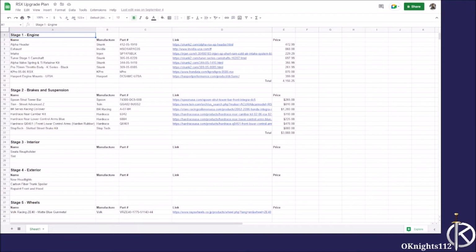So as I said before, what I wanted to do is break it up. So far I've broken it up into at least 5 stages of the upgrade plan. I wanted to do certain things at certain times, just because I know what needs to be done since it is an older car. So stage 1: the engine's got 186,000 miles on it. I wanted to make sure that I basically rebuilt the engine.